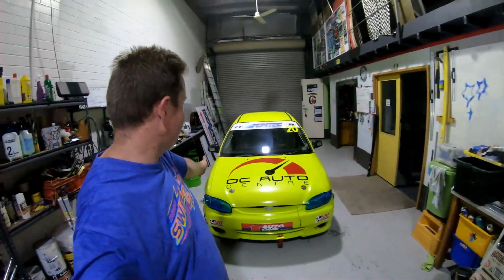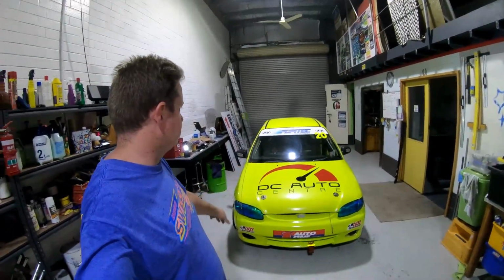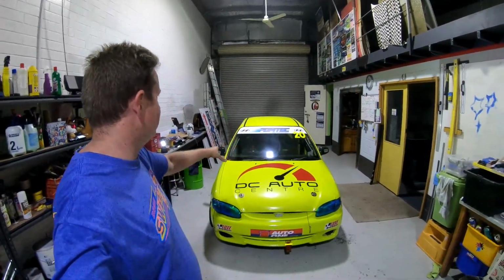Right, just a bit of an update on where we're up to. I got the little XL out. It's just been in storage for a little bit since the end of last season. Haven't really done much to it. A couple of small jobs to get it ready for the new season, but it's been at Des Leader's workshop here.